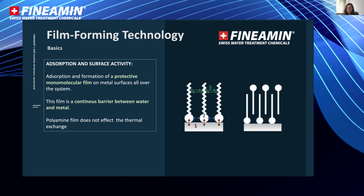Then between the heads that are hydrophilic, we will have the ionic interaction. And the tails being hydrophobic, we will have van der Waals forces between the tails. So all these interactions will generate a barrier, and they will expel anything that is hydrophilic. This is why, without any oxygen scavenger, the film-forming amine treated surface has the ability to expel dissolved oxygen, because dissolved oxygen is hydrophilic.